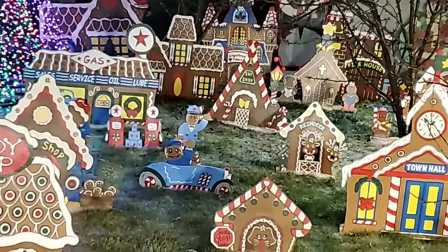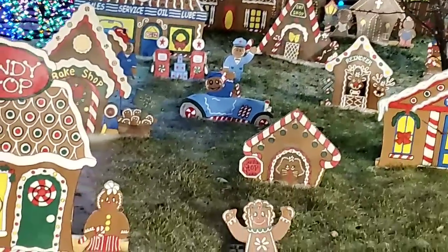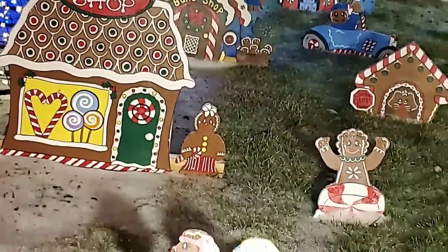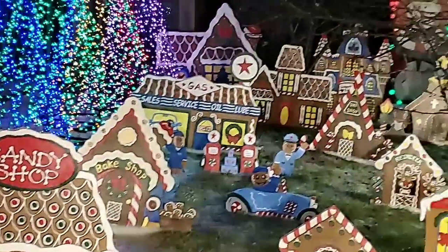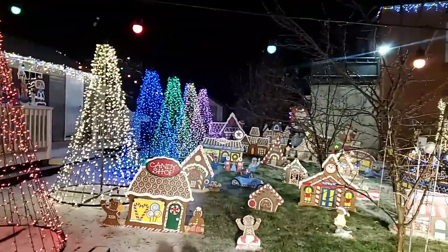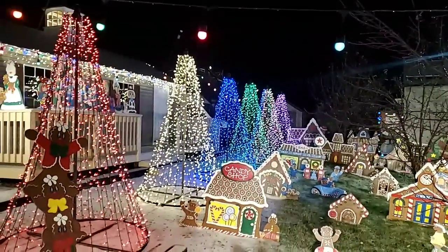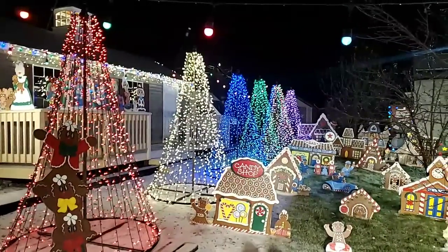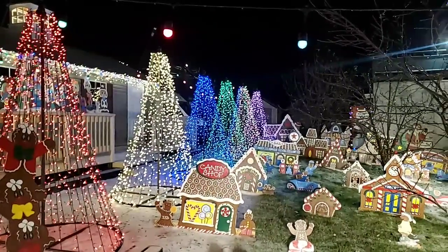Reindeer shed. Gas station. Bake shop. Candy shop. They have thought of everything. It is a complete village here. And as we can see, these trees here are probably my favorite for this part of the yard and the setup here. Each one's a different color. Red, white, blue, green, multicolor, and pink.